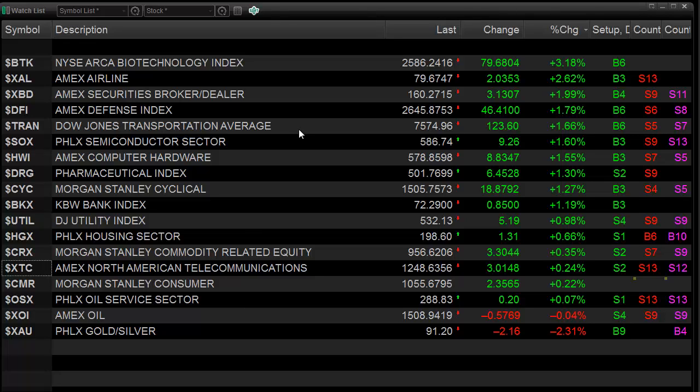Transports were pretty strong, which was nice. They're actually stronger than the overall broad market, which you really need to have when the energy stocks are starting to drag a little bit. BTK had a pretty solid bounce today. That was up 3%. So that's definitely something you can be looking at on the long side now for a possible return back to a little bit of a better trend, and perhaps even a retest of the high, or at the very least some kind of a B wave bounce here.